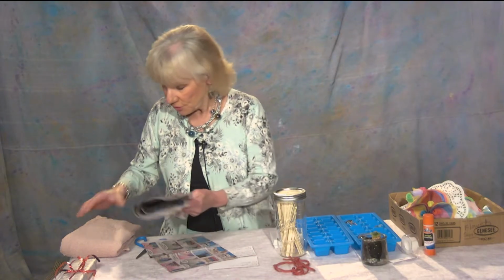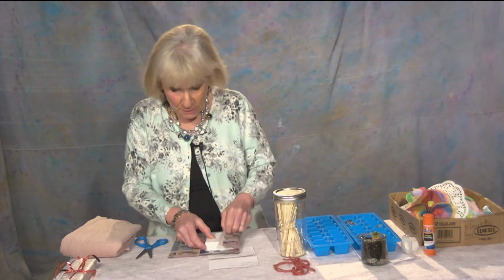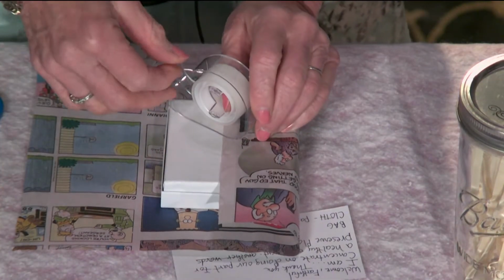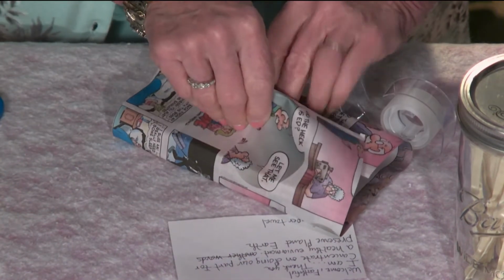So I'm going to file that there, and then I'm going to wrap the little gift. So I'm going to take my tape very, very quickly, and I'm going to, of course, do it like we all do, wrap.